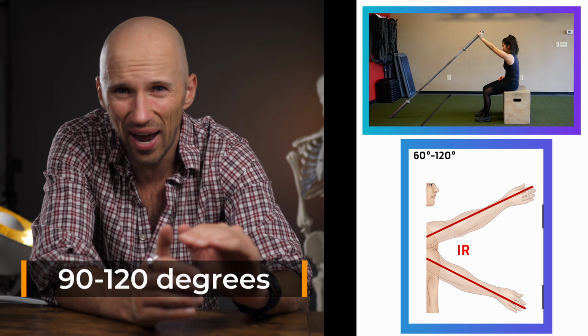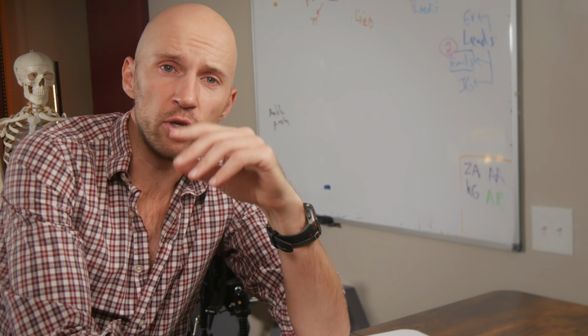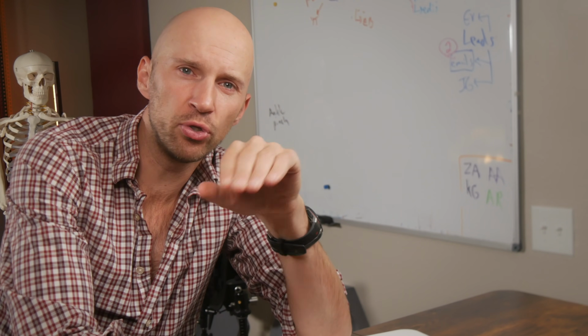The other thing we can do is choose arm positions that will make muscles on the chest wall more eccentric or on stretch. When you reach from about 90 to 120 degrees, that helps the pec muscles, the big muscles on the front of the chest, relax, which will encourage more air into the front of the chest. Here are some drills that we can use that take advantage of those two concepts.